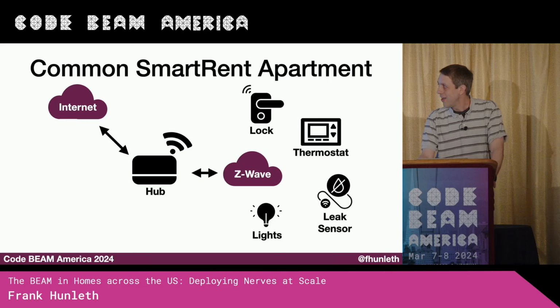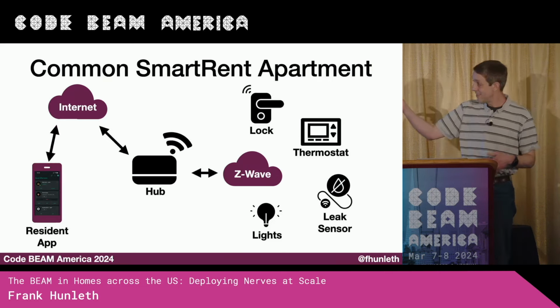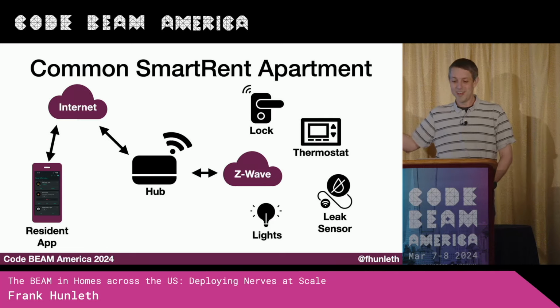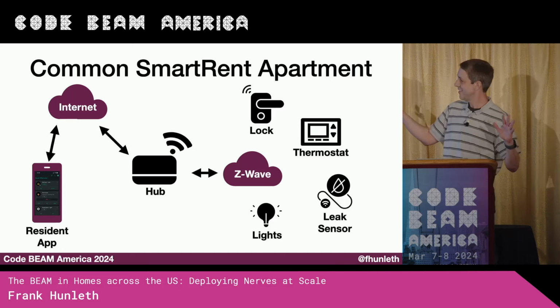And then we backhaul that to the internet, where if you are a resident, you can pull out your cell phone and do all the smart home things on your cell phone. And there are a bunch of other interfaces that I'm not getting to in this slide. So this is the setup.